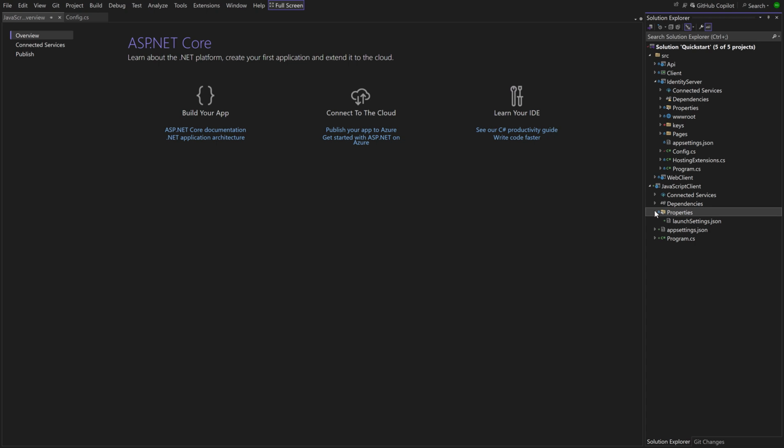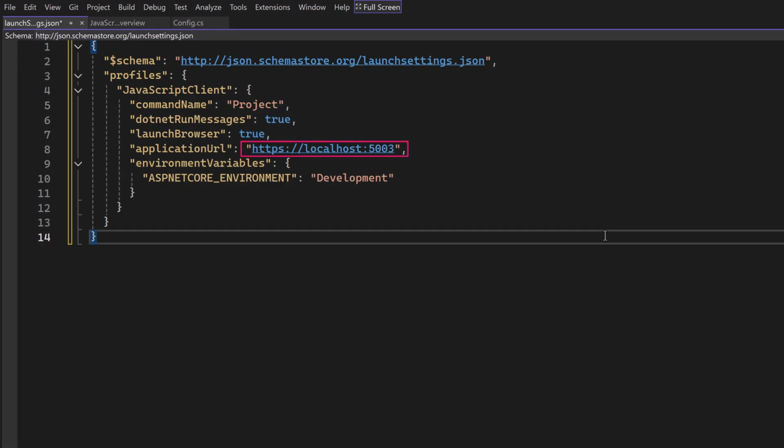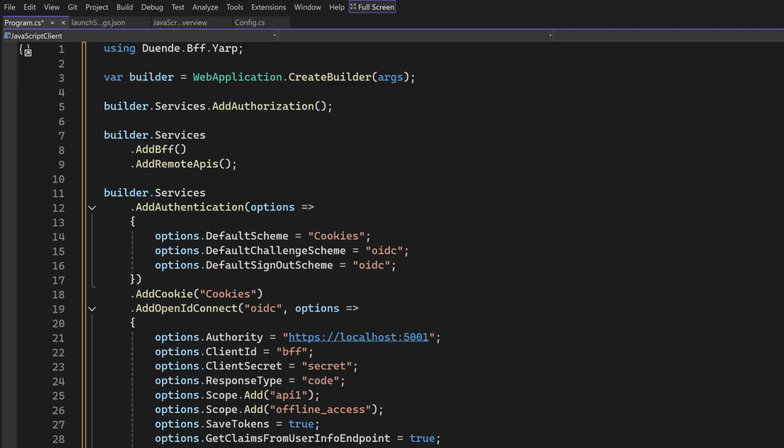Next, modify launch_settings.json. Make sure the application runs on localhost 5003. In Program.cs, we add the services configuration. The BFF types are added, as well as support for remote APIs, which enables the YARP support. Authentication is configured in the way we've seen before. Note that the API and offline access scopes are requested and the tokens are saved in the session cookie.